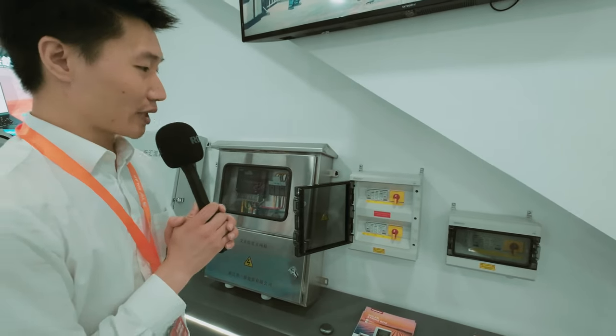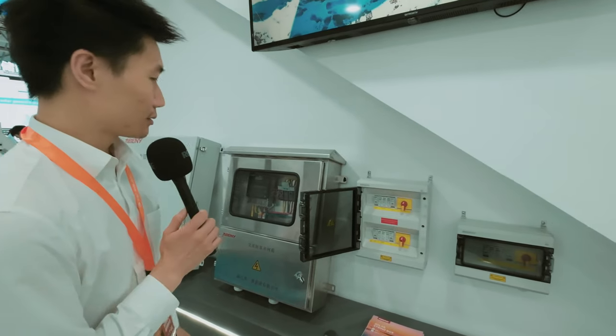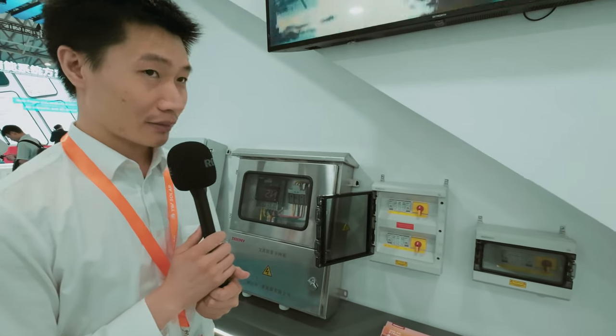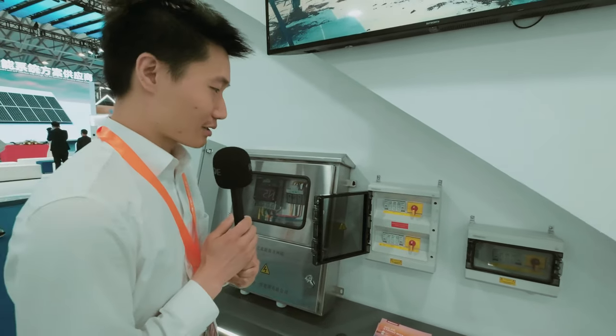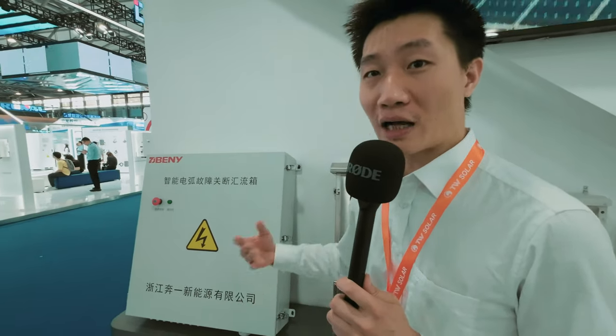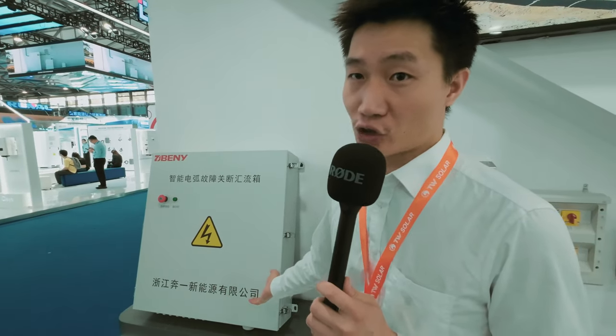Yes. And you can see we can customize with different components inside for different applications. I have one of your string combiners, which is about as big as this metal box. Yeah. But has many, many fuses and overvoltage protection as well. Very good. For a solar farm. Yeah, and you know what? The solar farm capacity is bigger and bigger in Australia. We can see many solar farms in Australia. And so I think you can see many boxes at big size in the solar farm system. And so this is a combiner box. It's the combiner box. For arc fault protection and the shutdown function. Can we open it? Yeah.